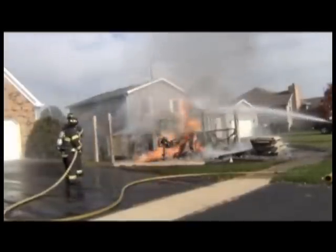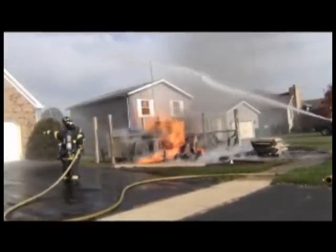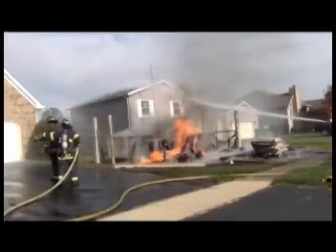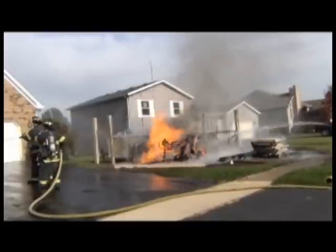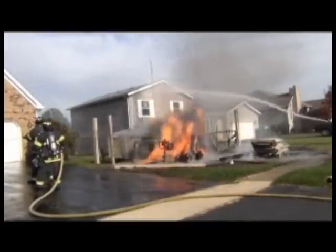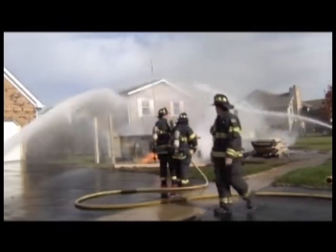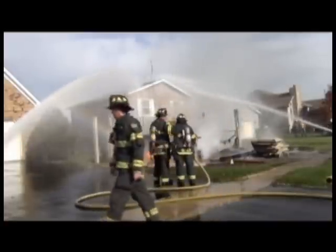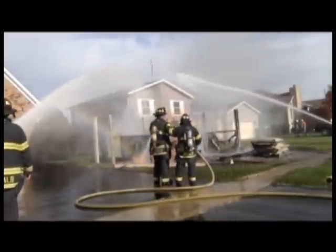Per witnesses on scene, the auger was digging into the ground, ruptured a gas line, which caused the fire. The person was able to get off the auger in enough time, but we did have an active fire going. And the problem with this is it's gas fed. So you're going to have to make sure you just put a water curtain on it. You're not going to be able to extinguish it until we get to the source.